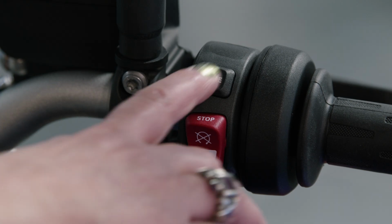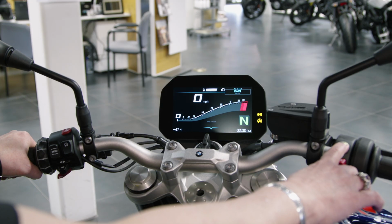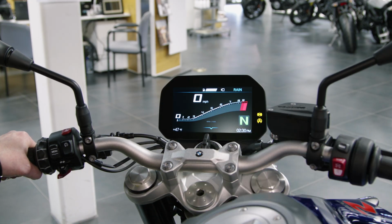You can change your modes easily by just toggling over. You have a few modes available, rain being the simplest one, the gentlest power delivery, all the way up to your user mode, which is going to be Dynamic Pro, and you can change different parameters with your ABS, your traction, and your engine braking functionality.